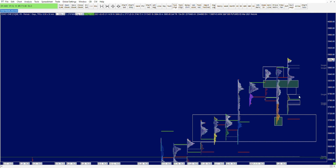Now again, I never say never, and if we do break below the 38.20 level, then I do think that these levels come into play. We do look to see if we will fill the gap here.